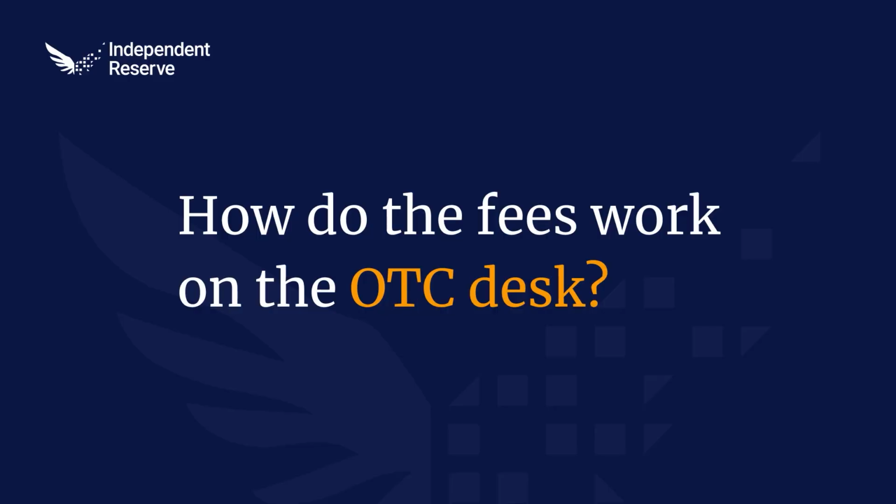Now, this is a question we get all the time. How do the fees work on Independent Reserve's OTC desk? The key thing to remember when trading OTC is there's no brokerage. We're trading with you directly, so we're giving you one all-inclusive price for the full parcel that you're looking to trade. That means the price we give you is inclusive of any fees and charges, and it is the ultimate walkaway price that you'll receive.